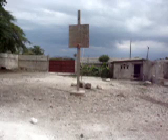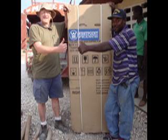This basketball hoop is still standing. I helped build this back in 2011. This is one of the highlights of my trip.